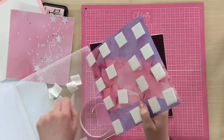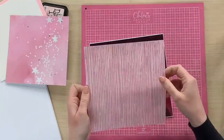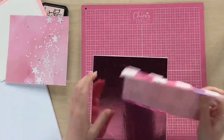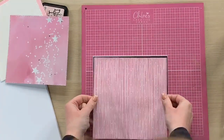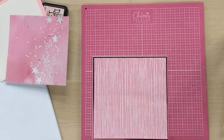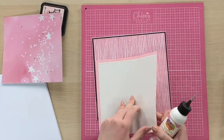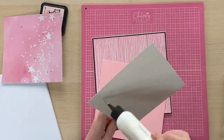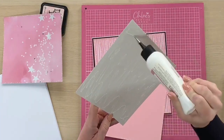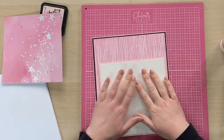So all I'm doing is just working around and flicking the backs off the foam pads. Okay. So I'm going to pop this, whoops. There we go. Pop this down onto my card blank. I'm going to just stand up to do this bit because I'm a little bit low on my chair. There we go. That's nicely stuck down. Sorry, you got a lovely view of my roots there with my hair. There we go. Right, so that piece is stuck down now. And then we're going to pop a little bit of glue onto the white layer and stick this onto the rose quartz card. Okay, so I'm going to pop that onto there, like so.